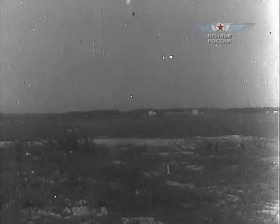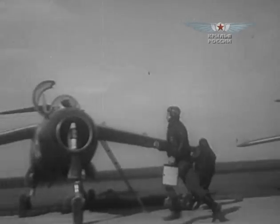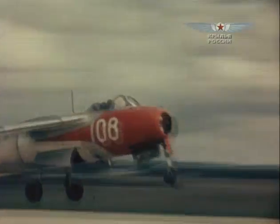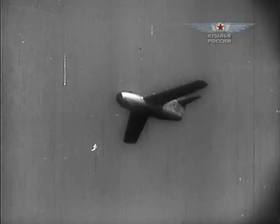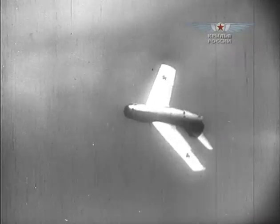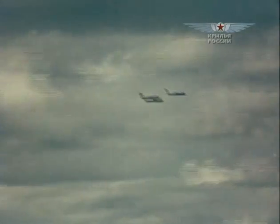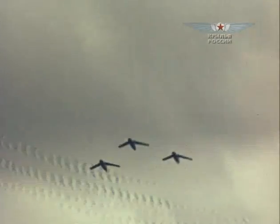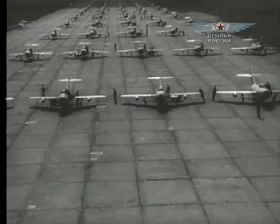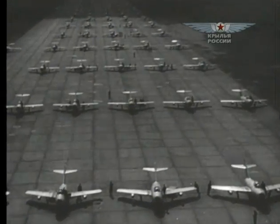Lavochkin 15, appearing a bit later, became MiG-15's competitor. Both aircraft were surprisingly alike. There you see La-15, and this is the Mikoyan fighter. La-15's characteristics were inferior to MiG. It had less powerful armament, and the narrow wheel track made the takeoff and landing at a heavy side wind more complicated. That's why MiG-15 became the mass serial-produced fighter.